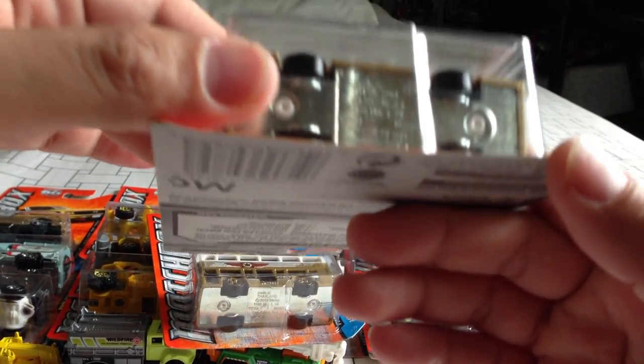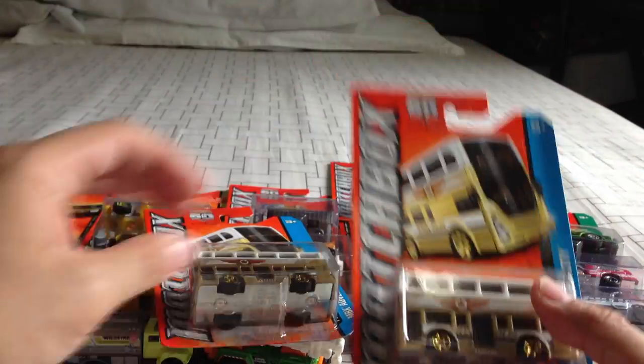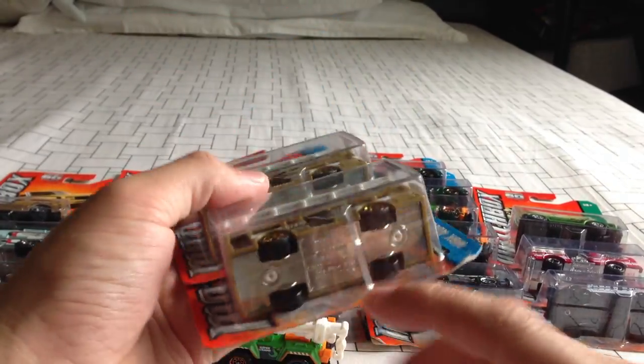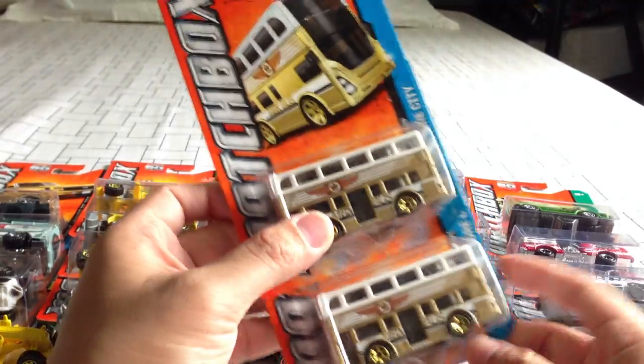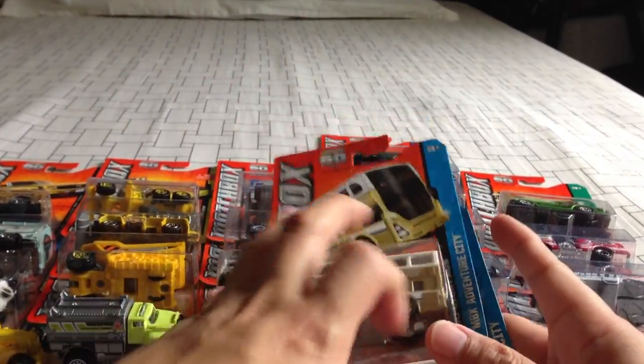Oh, no, I'm sorry. Sorry, folks. It's only the base that's metal. You've got a plastic body. Yeah, that's what I thought to begin with. Plastic body, plastic roof, plastic interiors, and just the metal base. So that's the reason it's pretty light. But still, a very, very nice car or bus to add to your collection. I like it. I don't know why. I'm just really, really liking this one.